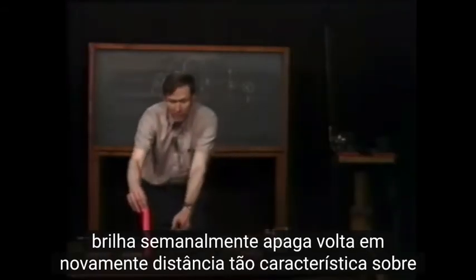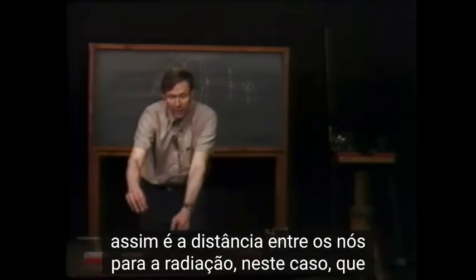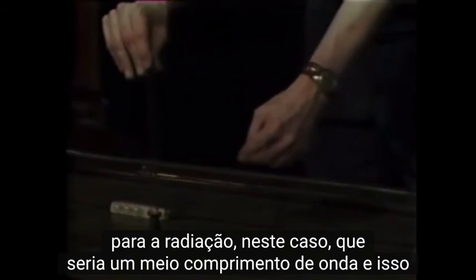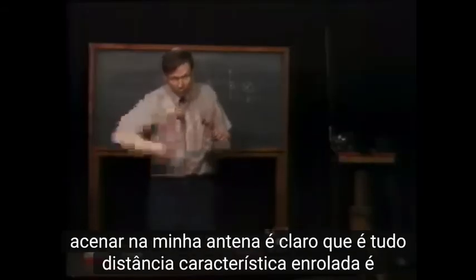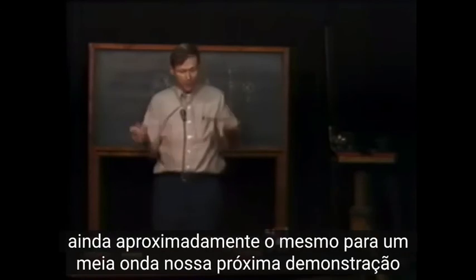So the characteristic distance, about like this, is the distance between nodes for the radiation in this case. That would be a half wavelength, and this would be a wavelength for the standing wave in my antenna. Of course, that's all coiled up. The characteristic distance is still roughly the same as this, for a half wavelength.